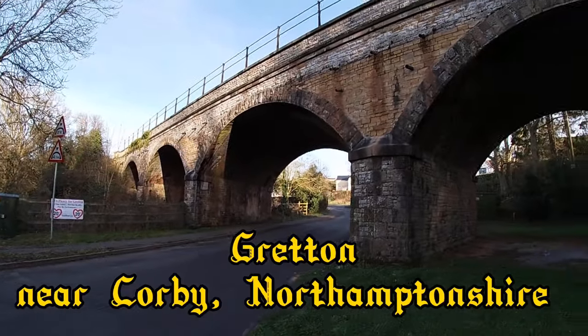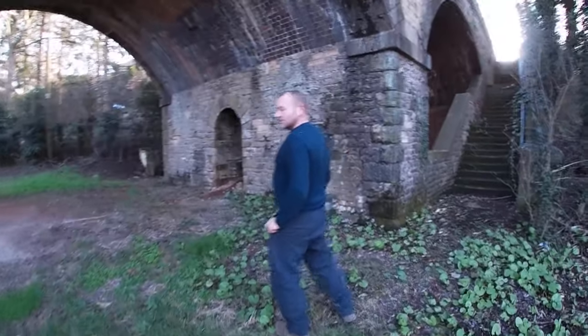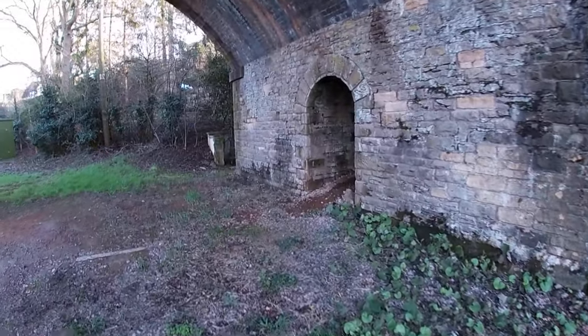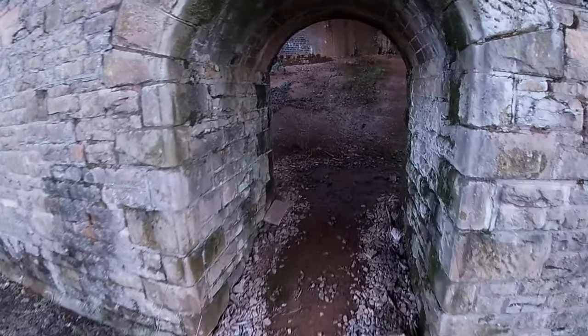Ooh, the Corby to Manton line. Next bridge down from the tunnel. Oh, look at that. Jamie's going to do some photos.